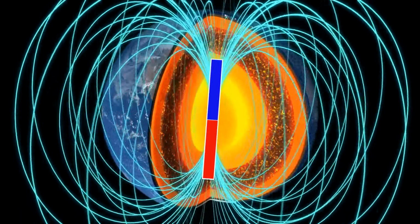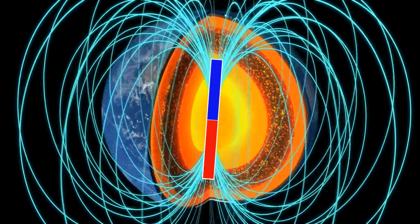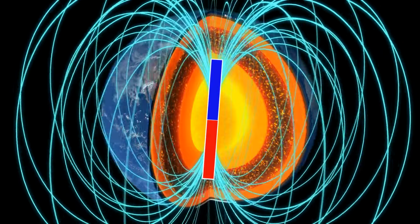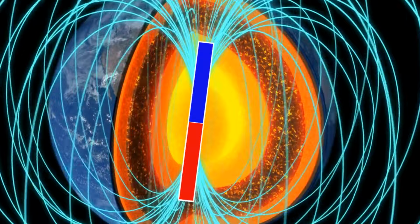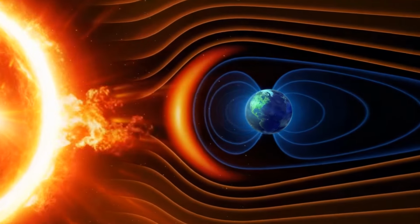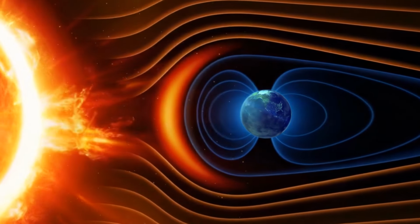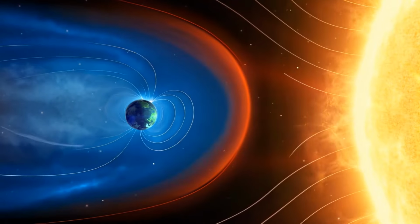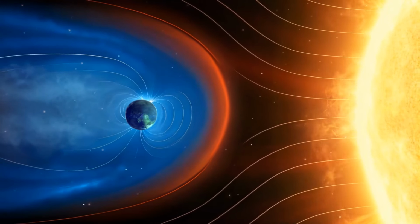Admittedly, this bar isn't the perfect representation of the core field. It's more like electric currents generating Earth's magnetic field. Still, this model makes it easier to see what's happening to our planet now. The magnetic field of our planet plays an important role in protecting us from dangerous radiation and geomagnetic activity, which is the product of the interaction between the solar wind and Earth's magnetosphere.